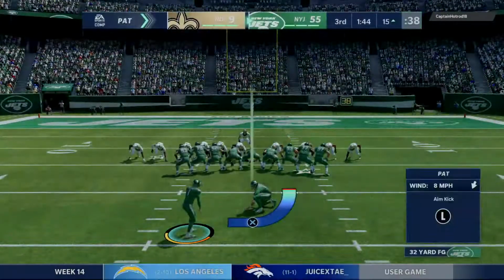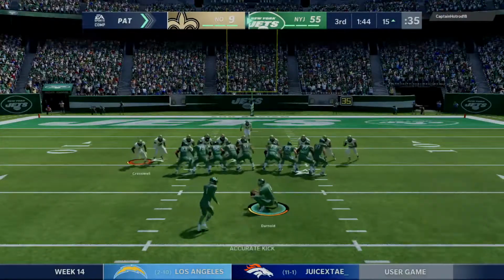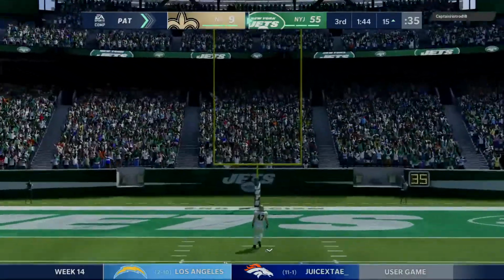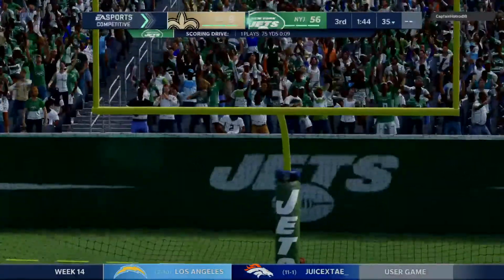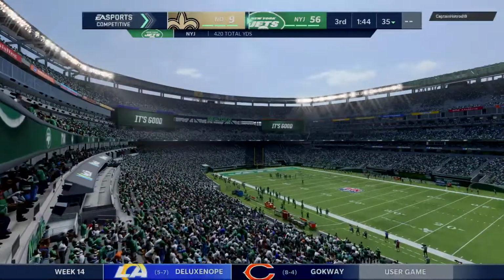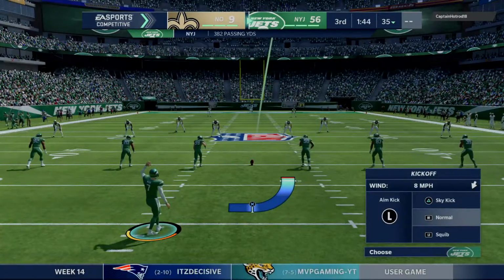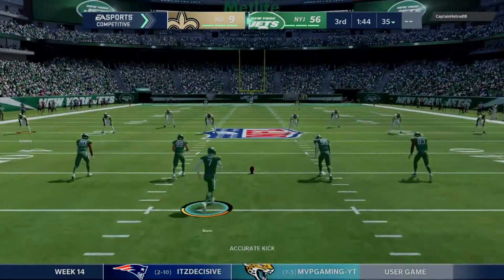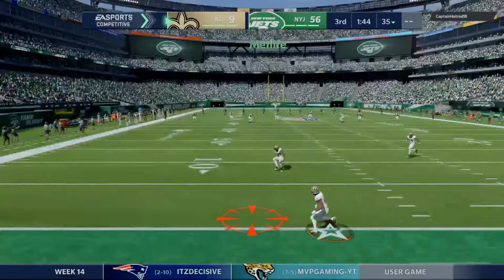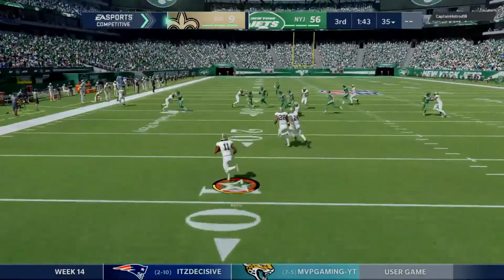Touchdown, New York. A big play there. 75 yards. And this offense is running away with this one. And his kick is right through. The score, Jets 56, Saints 9. Out is the kickoff unit as they run up and send this one away. Here's Harris to return it.